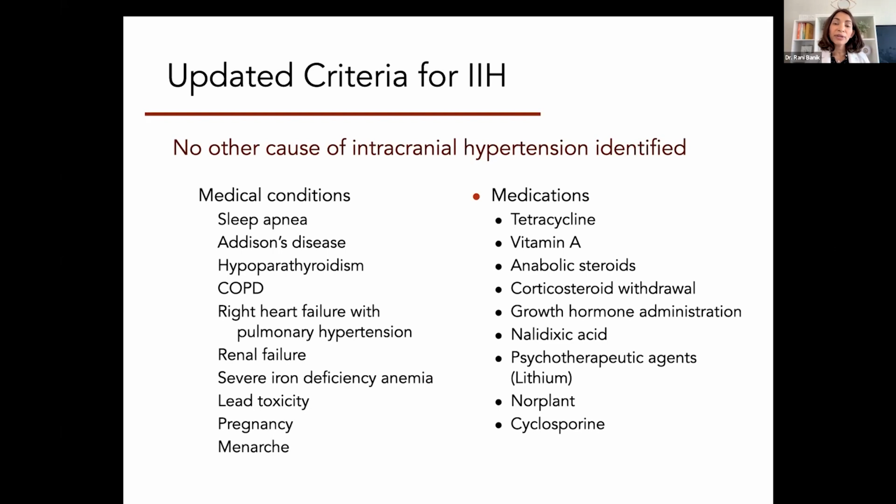Also as part of the updated criteria, no other cause of intracranial hypertension should be identified. And there is a very long list. This is not even the complete list, but we look for, or we ask about, all of these conditions. We ask about medications. Have they taken recent antibiotics? Are they on a vitamin A derivative for acne?